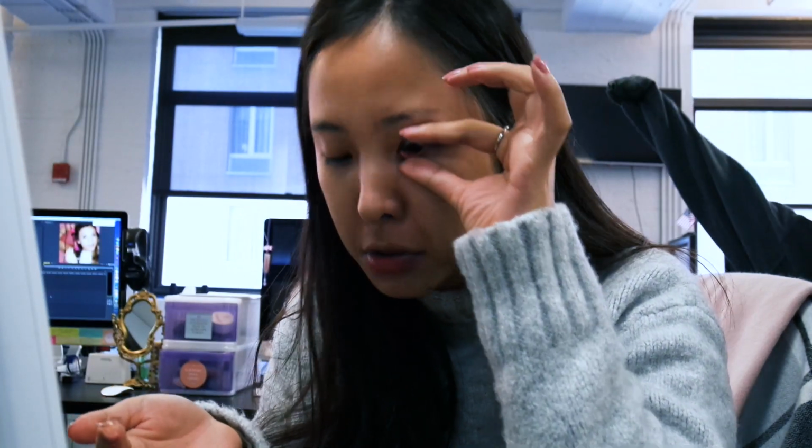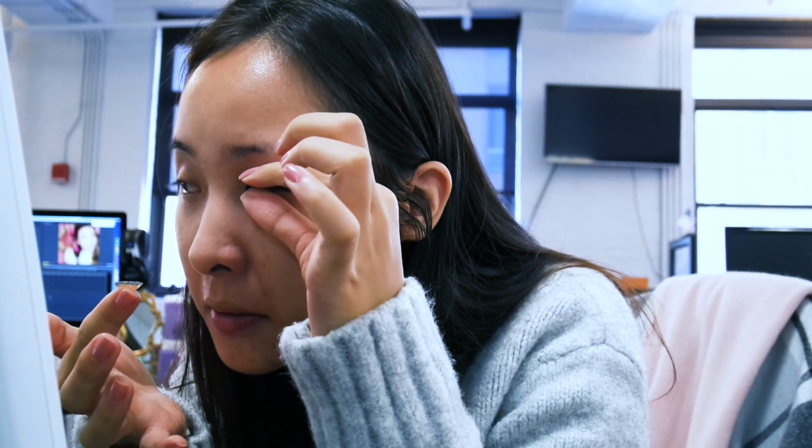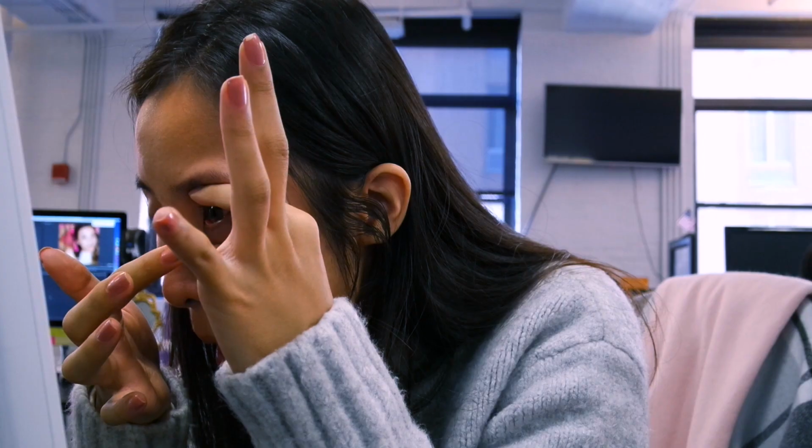This is so scary. It's gonna take me another 20 minutes to put on this contact. Oh my god. How do I do this? 20 minutes later. I got it in. Pop goes the other one. The hardest thing were the damn contacts that took me like 25 minutes to poke that sucker into my eye. Success!